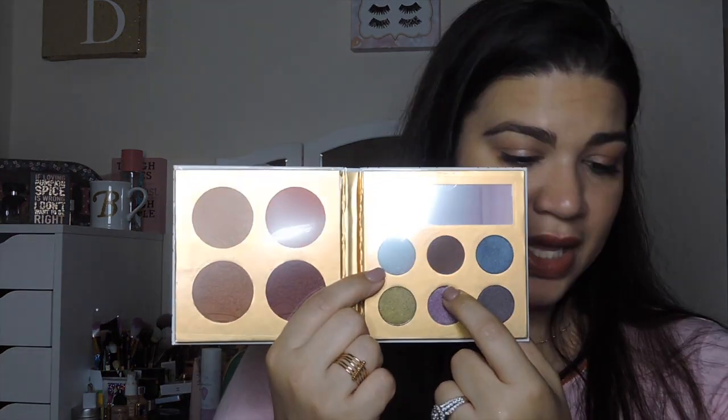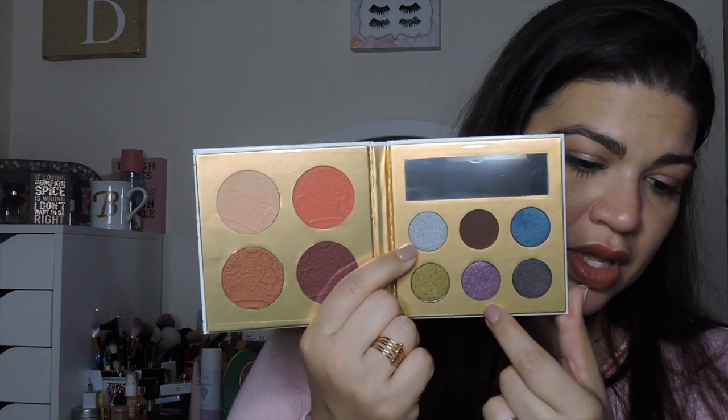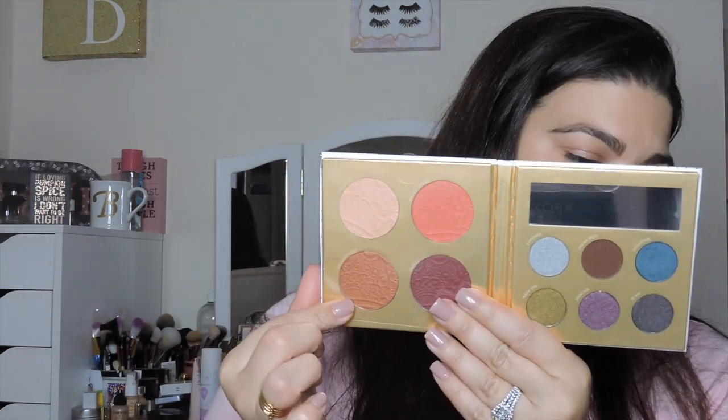Exposed, Sneak Peek, Showtime, Mask Off, Disguise, 12 a.m. And then the blushes are Twilight, Hidden Secret, Enchantment, and Reveal. And I know a lot of people said that they would not use all of these blushes, which I kind of agree, but they are beautiful colors. I'm taking the little plastics off so you can see them. They are gorgeous, like blushes that I would never think of using, but you never know.